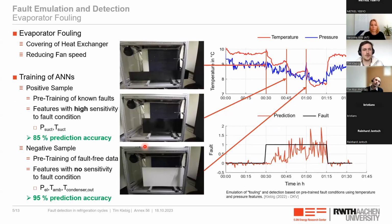Yeah, and as a use case, we can look at the typical evaporator fouling, which cannot be detected as a hard fault. So a hard fault would be simply detected by undergoing a certain set threshold, but it's more a soft fault. So clogging the evaporator stepwise, like here, leads to impact the suction pressure and temperature, which then can lead to a reduction in efficiency. So we can also emulate it automatically by reducing the fan speed and therefore reducing the airflow and the capacities, like covering the lid as well. So for the detection of this behavior, we need more complex algorithms.